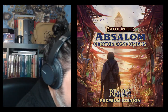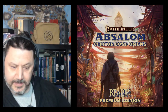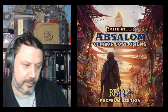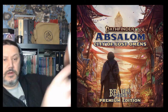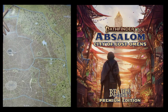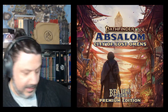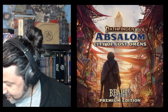And then we've got, oh boy. Wow. These are the maps of Absalom themselves. So it appears to be reproductions of the same maps that were in the map folio, but they are bigger and on better paper. Look at this. Wow. That's one of the 4. So if you're going to be using these at the table, this could fill your table, and I guess helpfully anchor it down with your nifty coasters as well.